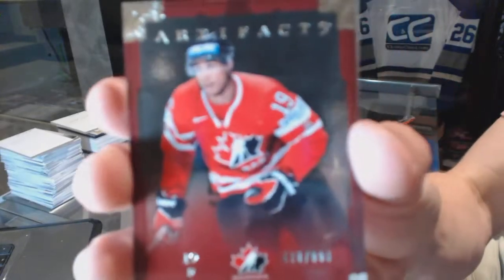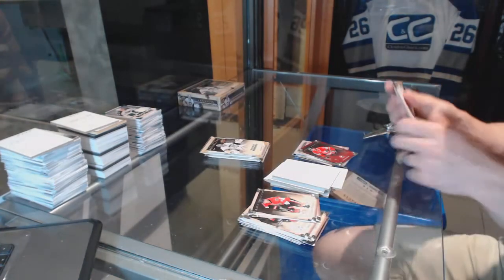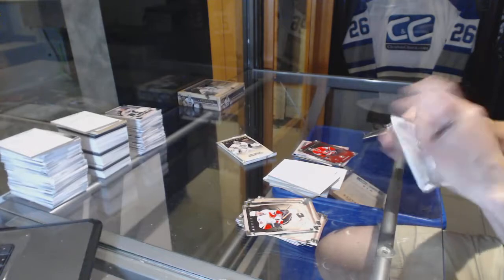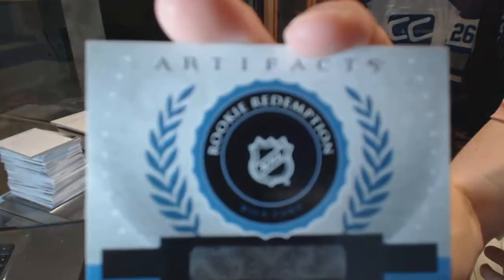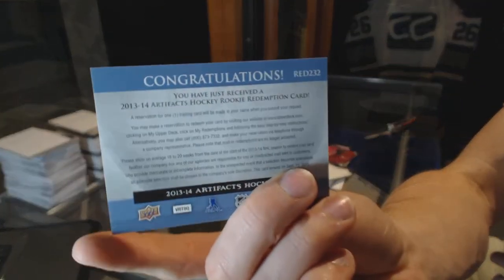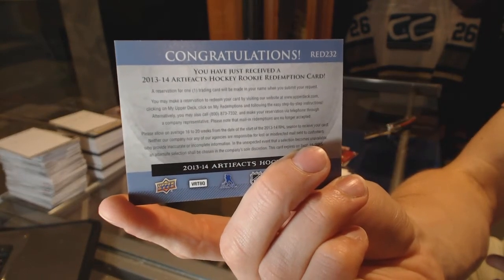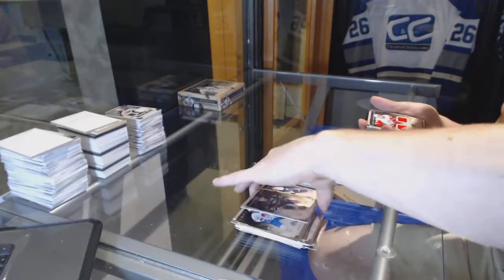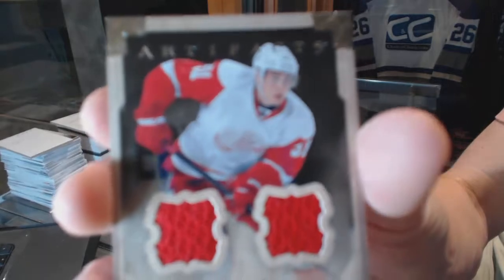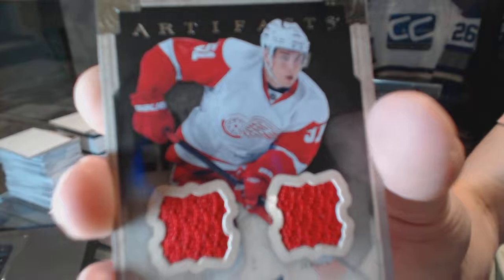We've got a Team Canada insert numbered to 999 for the Winnipeg Jets, Evander Kane. Rookie Redemption wild card number 232, which I believe is Boone Jenner for the Jackets. And we've got a dual jersey numbered to 125 for the Detroit Red Wings, Valtteri Filppula.